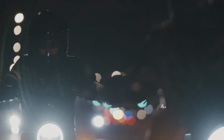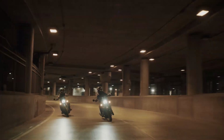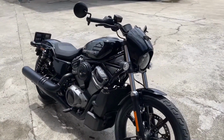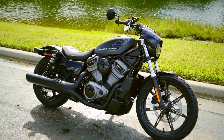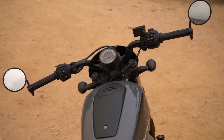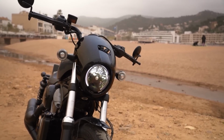Riding ergonomics don't help. The posture places riders somewhere between an upright cruiser stance and a cafe-style lean, creating a confused geometry that feels neither relaxed nor aggressive. It's as though the designers couldn't decide who this bike was really for, so they settled in the middle and satisfied no one. For taller riders especially, the mid-mounted pegs and small cockpit feel cramped after only a short time in the saddle.